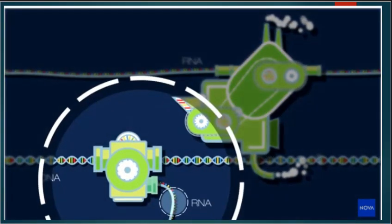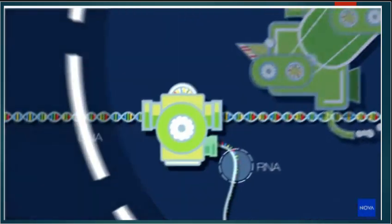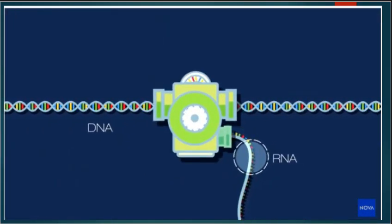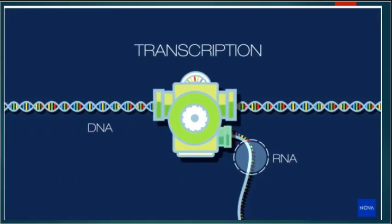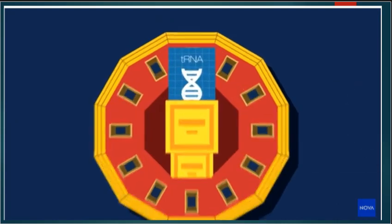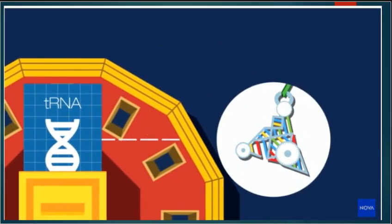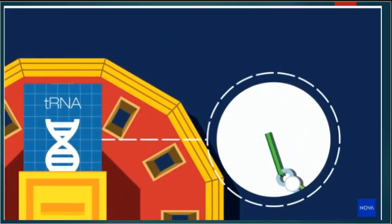The first builds RNAs and the second builds proteins. The process that builds RNAs is called transcription. It happens in the cell's central office, the nucleus, where DNA blueprints are stored. Let's say that a cell needs to make a transfer RNA, or tRNA, a triangle-shaped RNA which transports a building material called an amino acid.